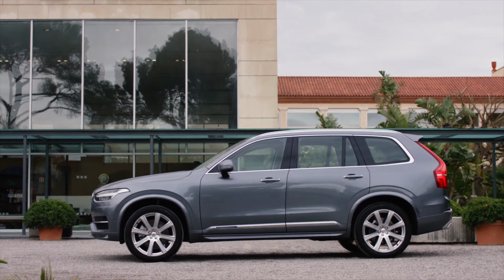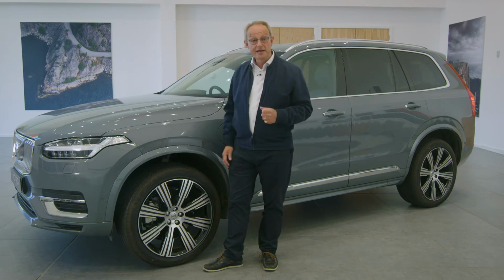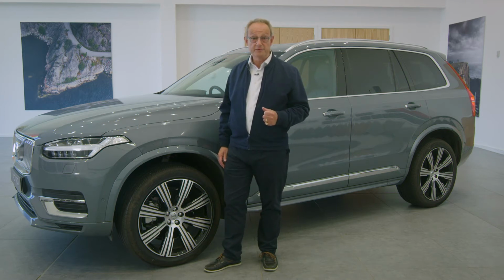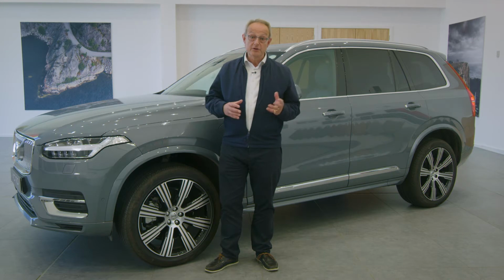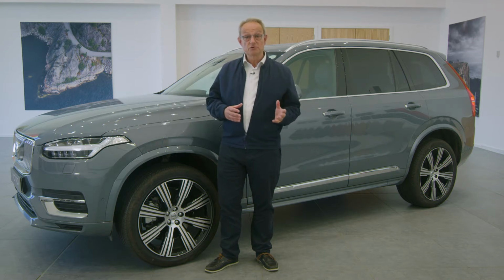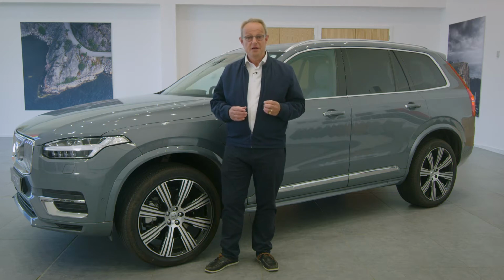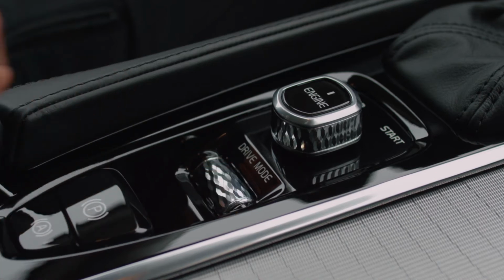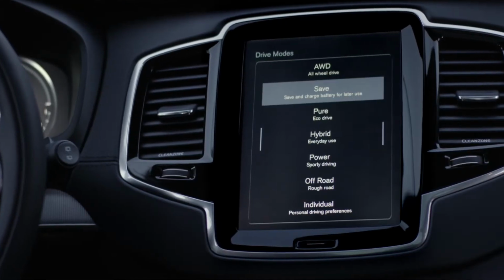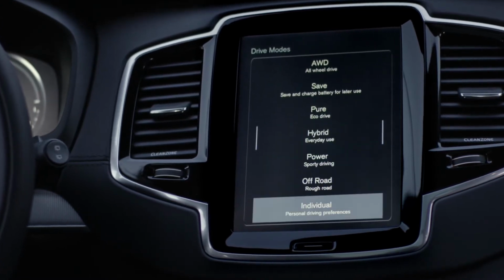XC90 wheel choices range from 19 to 22 inches in 12 designs, and there are 11 exterior colours available to further personalise your choice. The XC90 is available with air suspension, including an advanced electronically controlled damper system, giving you outstanding ride comfort. You also have the option to choose between different drive modes, which cater to individual driving styles and increase the car's versatility in all road and weather conditions.